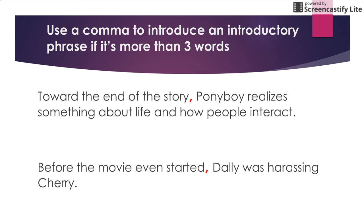We can tell that it's an introductory phrase because if I take out toward the end of the story, which is introducing when it happened, I'm left with Ponyboy realizes something about life and how people interact. I want to make sure to separate that introductory phrase, much like a transition word, but it's a phrase. We want to separate that with a comma.